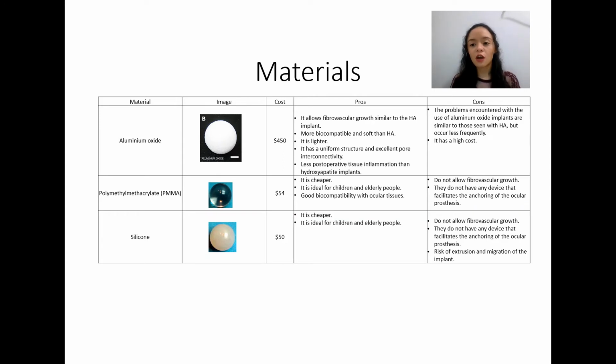The problems encountered with the use of aluminum oxide implants are similar to those seen with HA, but occur less frequently. And also it has a high cost.